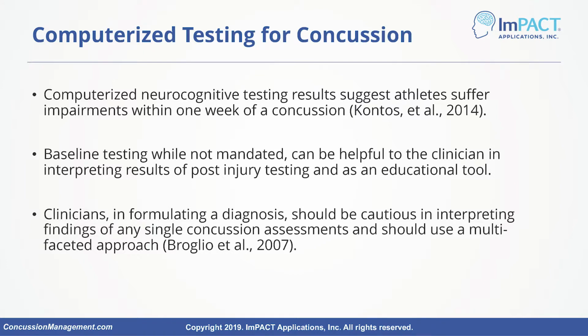Baseline testing, while not mandated on a broad basis, has been found to be quite helpful to the clinician in interpreting results of post-injury testing and as an educational tool. This is particularly true if you are testing a subject that is special needs in some way. Clinicians who do seek to formulate a diagnosis regarding a concussion should never base their decisions on a single test. In fact, the more data that you can gather to come up with the diagnosis, the more accurate that diagnosis will be, and the more useful then your treatment planning can be off of that diagnosis.